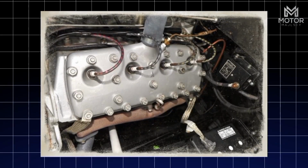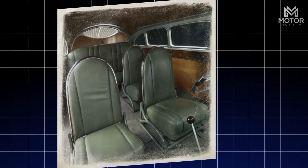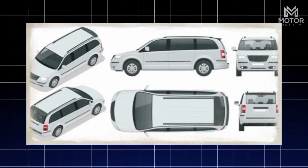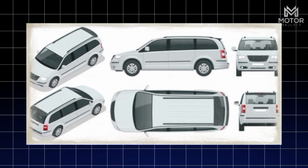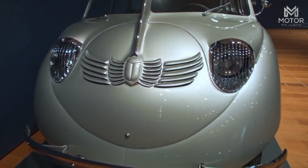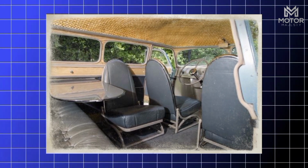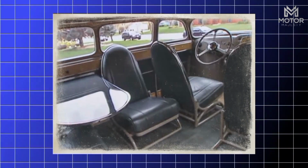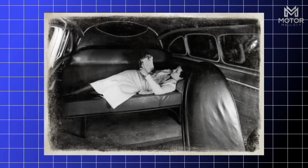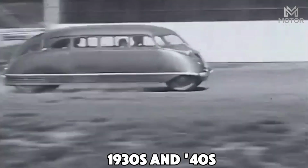The engine? In the rear, driving the back wheels. The interior, completely modular. Sound familiar? That's because every minivan today follows this basic blueprint. But the interior, this is where things get really wild. The seats could be rearranged into any configuration you wanted. The table in the middle could be used for meetings or meals. The rear seat could even become a bed. Remember, this is the 1930s and 40s we're talking about.